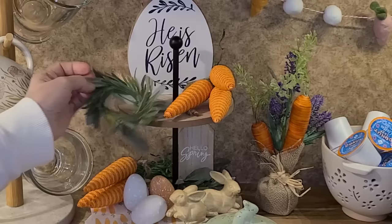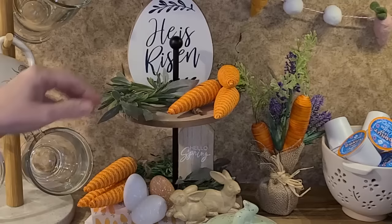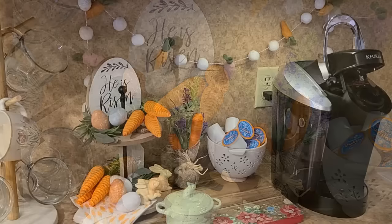I've had some comments of people saying I use too much greenery. I've had some that say I've never used greenery before. Thank you for motivating me and showing me how to use some greenery in different places. But I like it. I like a little touch here to kind of complete an area. And me adding this little napkin holder here, which is what that little greenery is, I thought really completed this top shelf here.